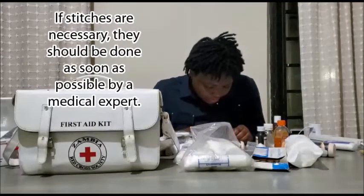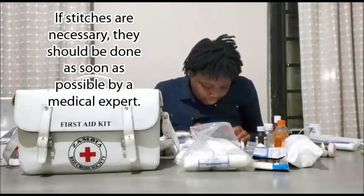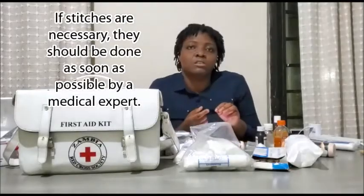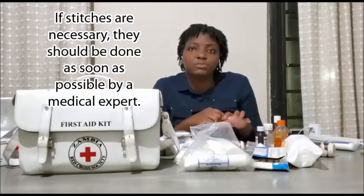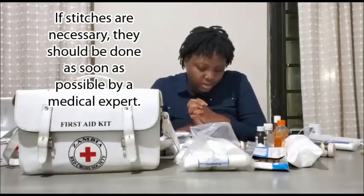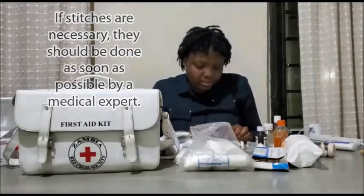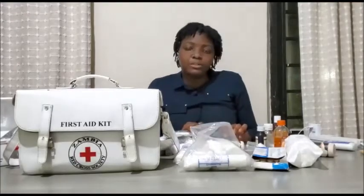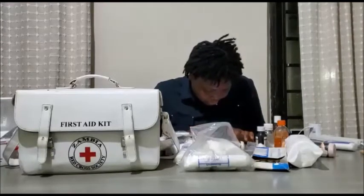And then if sutures will be needed, usually in first aid we're not able to do this. So it means that we must ensure that this person gets the medical help that they need as soon as possible. For instance, if it's a big wound and they are bleeding, you need stitches. Ensure that that is done as soon as possible. And then also, we usually give a tetanus injection, and that also cannot be done with first aid. It may need some medical treatment to be instituted on that person.